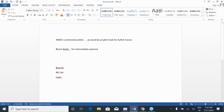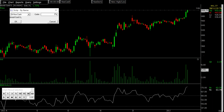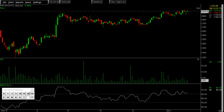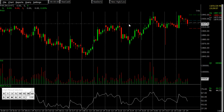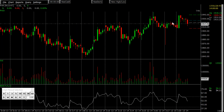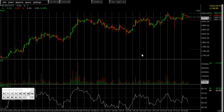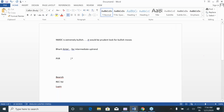So this is something which is interesting. Similarly, PVR. But PVR, one more thing which I personally feel, is about the nature of this stock. I don't know if somebody else feels the same way, but every trader has his own way of looking at things. I feel the noise on the PVR intraday chart is generally more, and I don't like to trade it intraday unless I see very clear signals, like seeing a breakout over here. So I would not really be vehement about it, but just like Bharti Airtel, I would like to keep it on my radar, right?